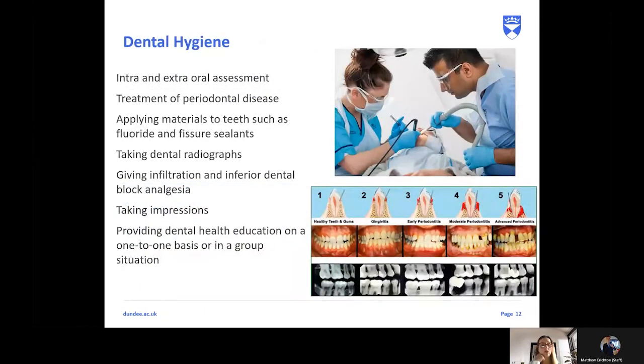So let me first of all go over what you are permitted to do, the remit of a dental hygienist and the remit of a dental therapist, so you know what you're signing up for. A dental hygienist is more to do with periodontal problems and prevention of periodontal problems and prevention of dental decay. Patients who have gum disease go to see a dental hygienist to have their gum disease treated. And for that, you need to be able to do intra and extra oral assessments.